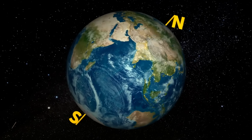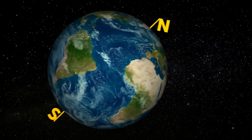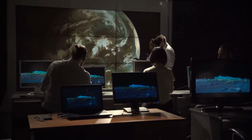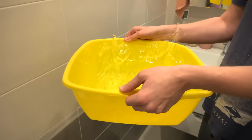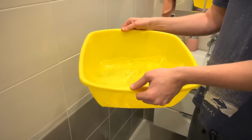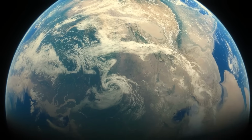The axis that the Earth is spinning around is another kind of pole. It has shifted a little bit over time, but we don't know exactly why. Researchers realize there are moving masses of water pushing the Earth's axis eastward. Take a basin of water as an example. If you're moving it back and forth, the sloshing makes the water move its weight all around. A similar thing is happening on a planetary level.